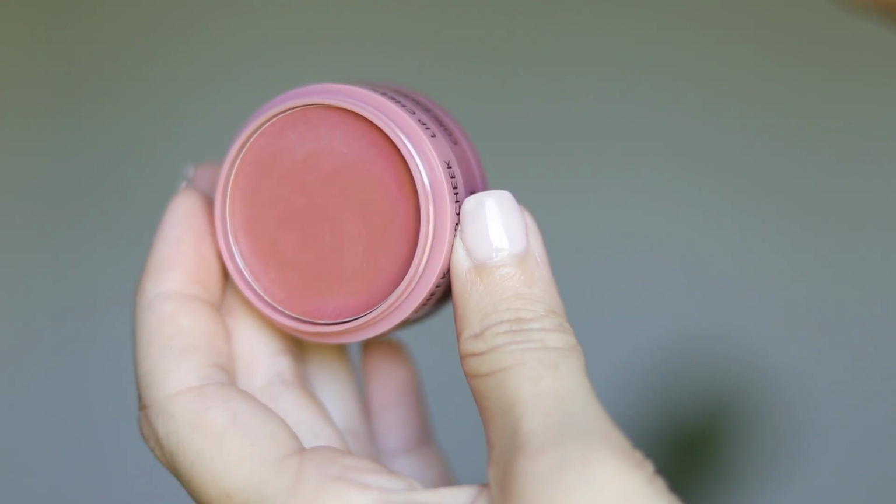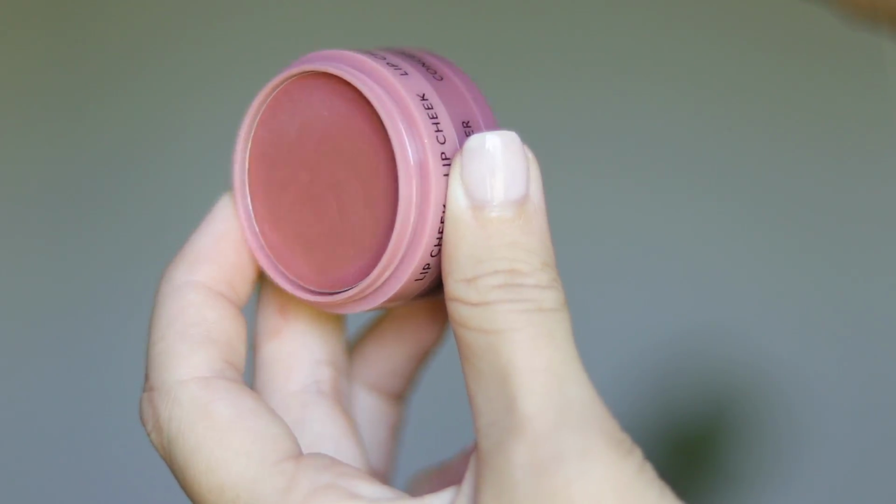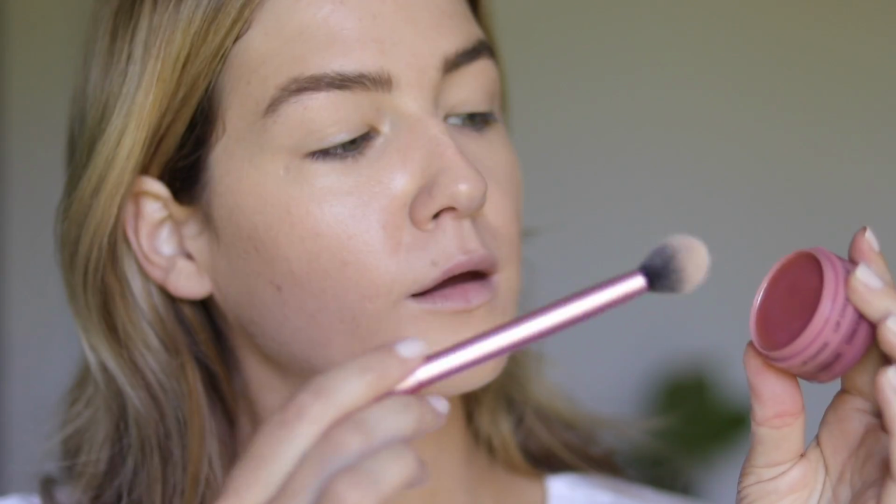So I chose the shade Dusty Rose. You can pick from 3 shades. There is pretty much a true pink, Dusty Rose, and then there's a shade called Mauve, which in my opinion is just a mix of this one and the pink. I just chose this one because, I mean, look at it. It's very me. It's very neutral, kind of brown.